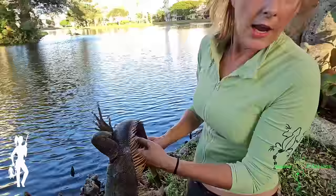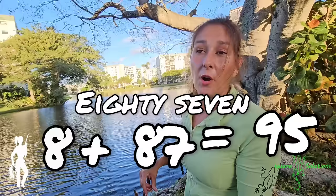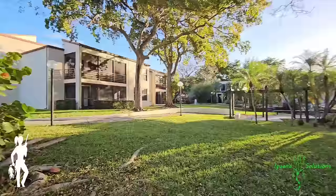So we got two more plus the six over there. We got eight plus our 67, I think we were at. So we're at like 95. We literally need five iguanas, but the sun's going down. So we might grab the last five iguanas tomorrow just when we pull up.